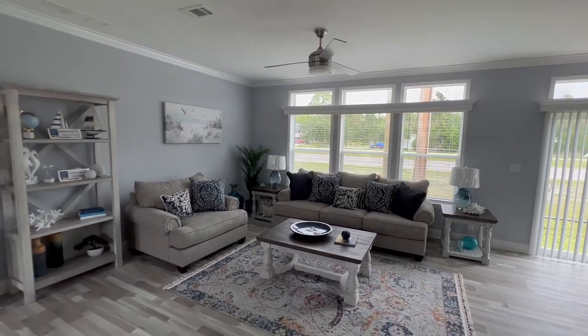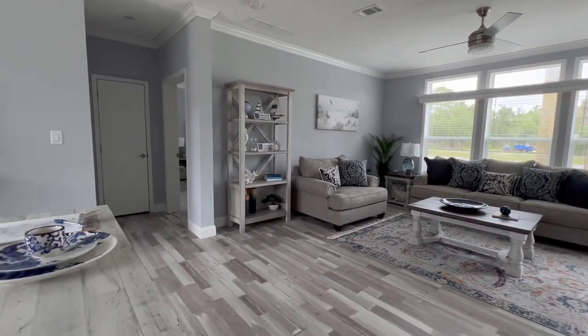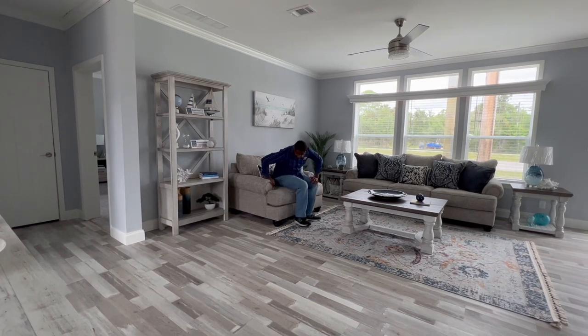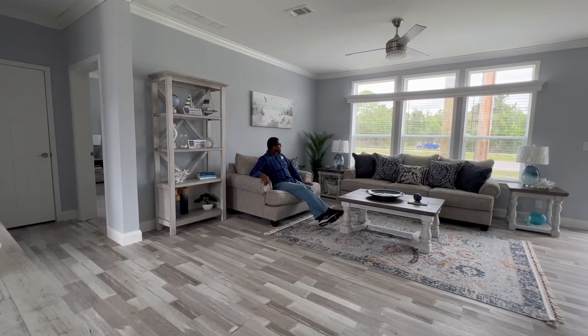I'm gonna have a seat over there. I'm gonna get you all a general idea of the space. Wow, this is very nice. I can get used to this.